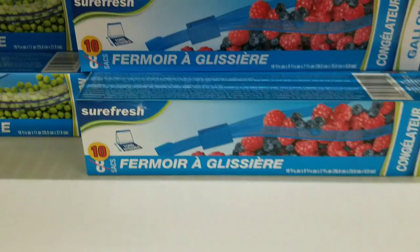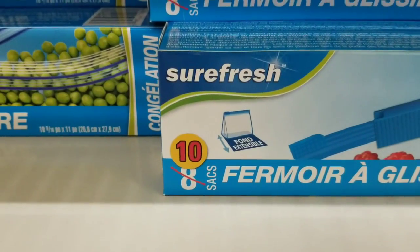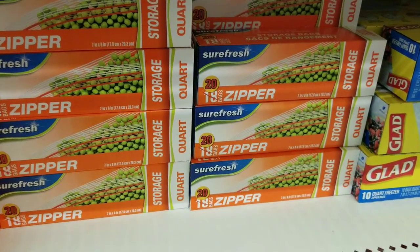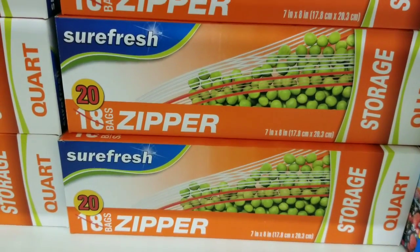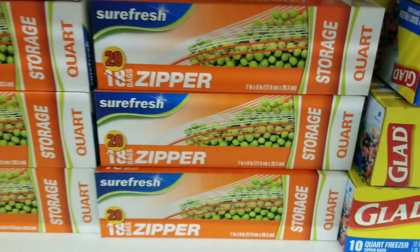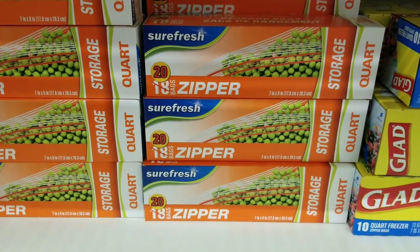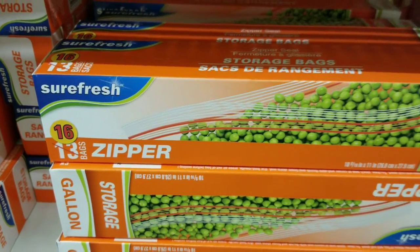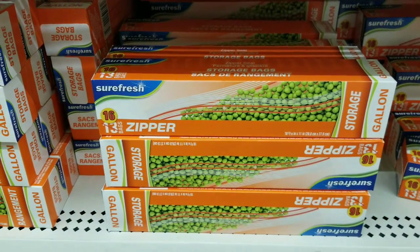So definitely check it out, whether you want sandwich bags or freezer bags. They did have the quart, the gallon, and other assorted ones. And you could choose a fold over, a zipper bag, or a slider bag. So they did include all of these different styles and the increased sizes, as you noticed. So check those out.